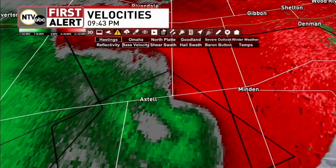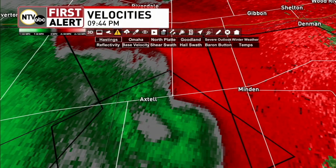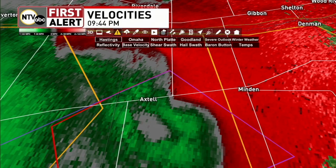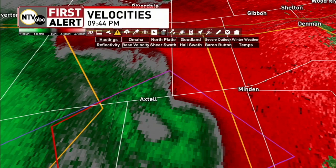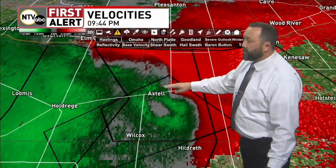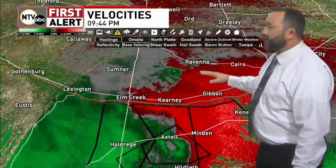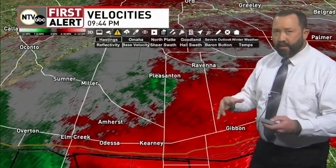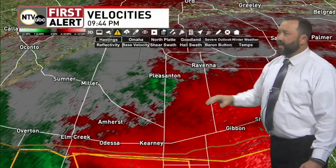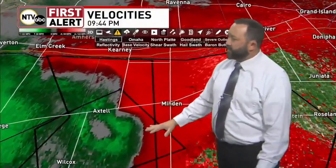We're waiting on updates from the Weather Service. The rotation is not as pronounced as what it was earlier, and that is certainly welcome news, but still seeing enough that it's an area of concern. We're still going to be concerned here with the possibility of a tornado just to the east of Axtell. Going to head back up here just for a little bit. Now notice there is rotation, but it is much more broad, much more spread out there around Pleasanton. That's a good thing. I'd still be seeking shelter up around Pleasanton and Ravenna. It makes me a little nervous there.